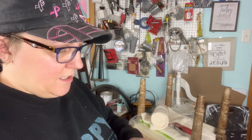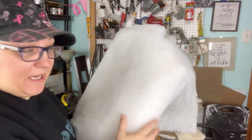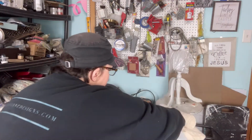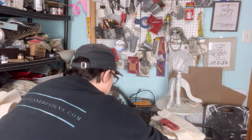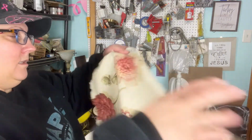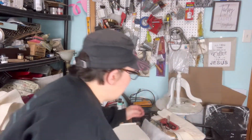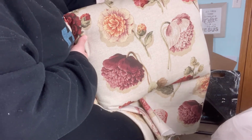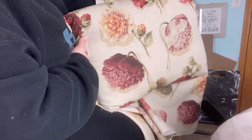But let's see what we've got in here. All right, I built up a fluffy spot. So now it's super padded and fluffy. Let's get the quilt piece over the fluffy. Totally already, we're taking all that out of the free box. All right, here's my fabric. Let's find a good flower to put in the middle. Let me just quick tack it down and see what it looks like. It's going to look like that. It'll be cute. I like it a lot.